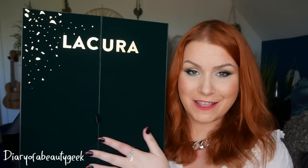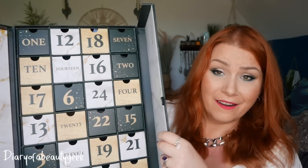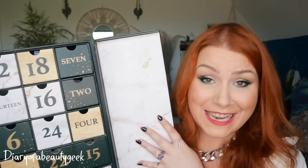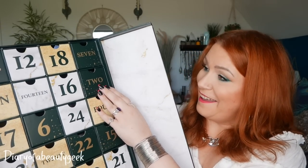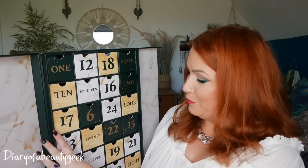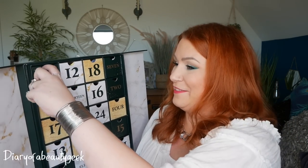This is absolutely beautiful. All green velour. I've just taken off the bow, but look inside. It's just gorgeous, isn't it? It feels really expensive. I am super impressed. Okay, the numbers are all mixed up, so I'm going to have to search for them.